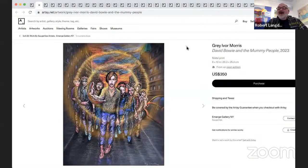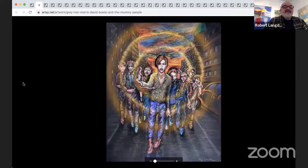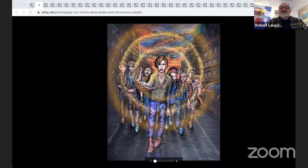Gray Ira Morris is next. This is called David Bowie and the Zombies, right up my alley. I think that's what it's called, right? Yeah, David Bowie and the Zombies. This is based on a short story that Gray wrote. There is a link to a PDF on the Artsy site. So, have a look and enjoy the story. It's a good one. And it goes along with the artwork.